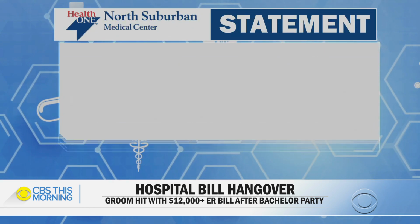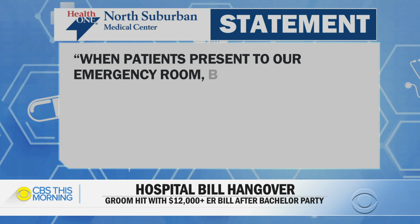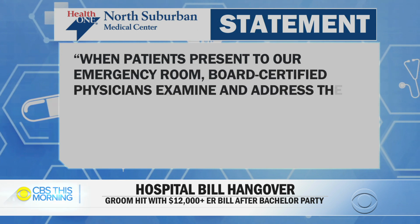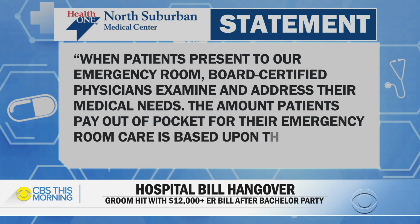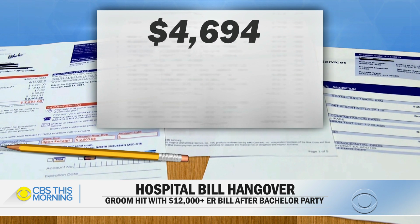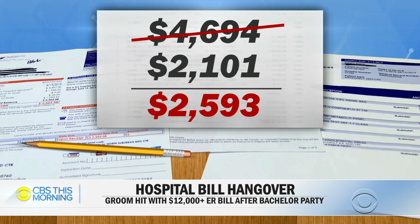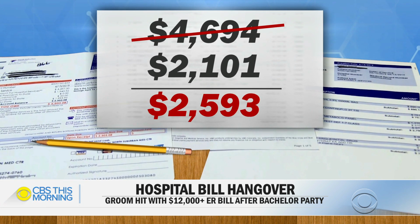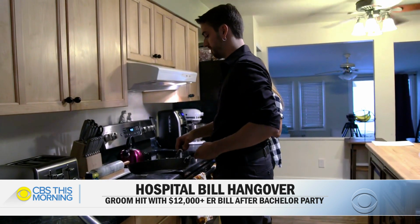North Suburban Medical Center said in a statement, when patients present to our emergency room, board-certified physicians examine and address their medical needs. The amount patients pay out of pocket for their emergency room care is based upon their insurance. Cameron's insurance company negotiated the bill down to roughly $4,700 and paid nearly $2,100. He owes the rest. My wife and I just recently found out that we're pregnant, so that's money that would be going to making sure our child is actually cared for.